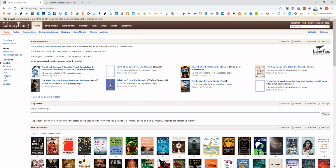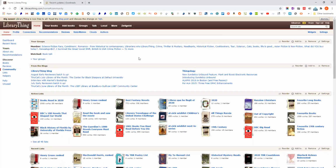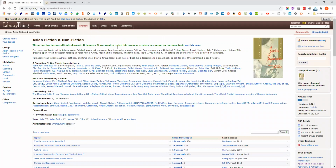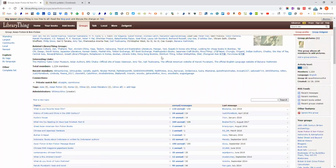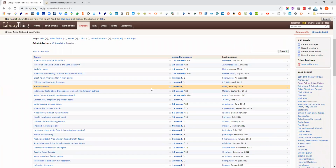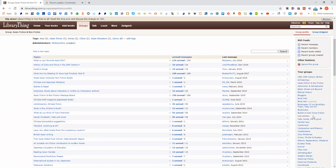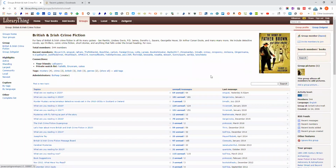The community, there are groups that have message boards. So here is the Asian fiction and nonfiction, which is dormant at the moment. I think if it goes a year or two without any messages, it goes dormant. But let's go, here's one, British and Irish crime fiction.